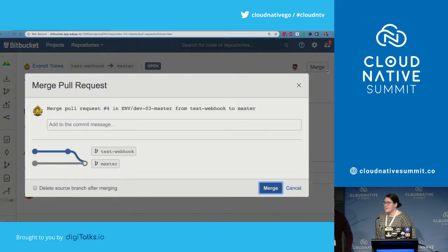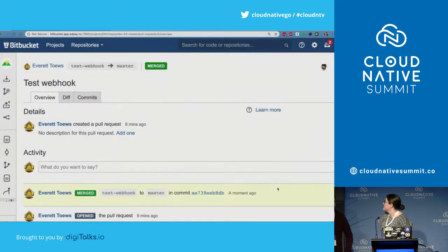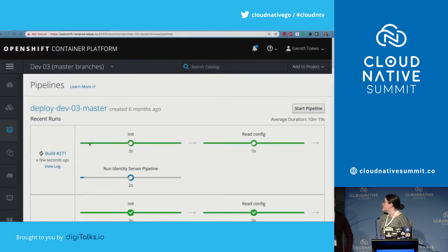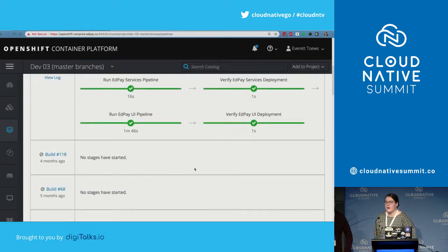What we have here is a pull request. I'm sure all of you who are familiar with Git have merged in more than a few of these. So what we're going to do here is merge in a pull request. This one proposes a new version of our applications. So this one's been merged in, and a webhook is fired, and it has started our pipeline.